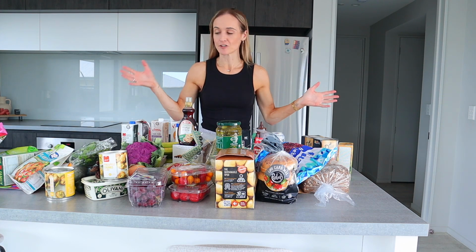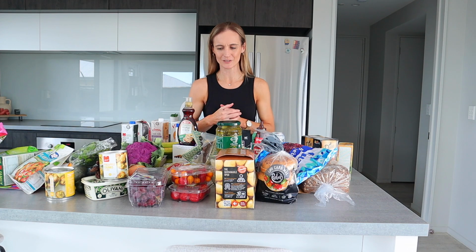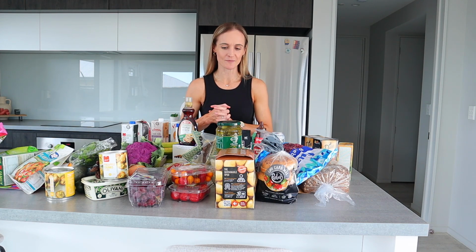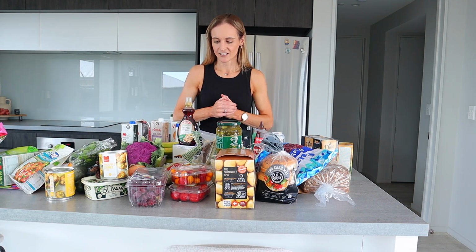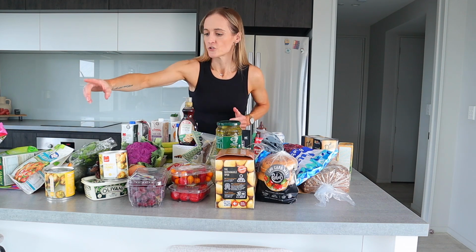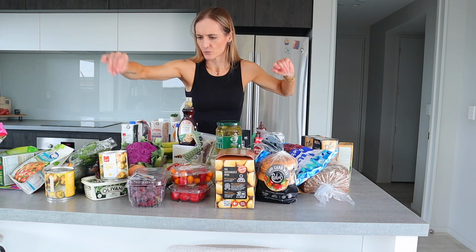So guys, this is a big grocery shop that I do once a week. I try not to go back again after this because I find that when I do, I just start buying things that I don't need, especially if I go when I'm hungry. So I'll just quickly take you through what I've got here, and then I'll get on to making some lunch a little bit after. So it's in no particular order. It's all over the place.